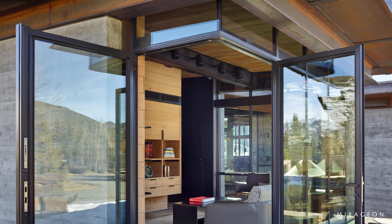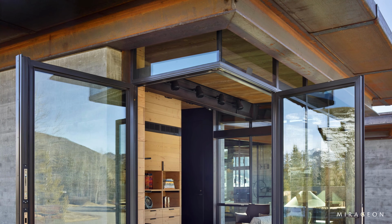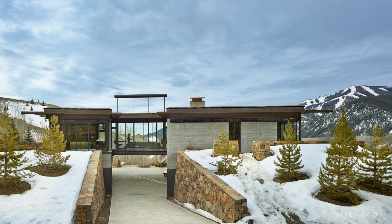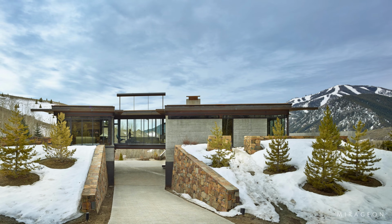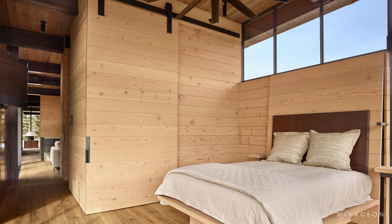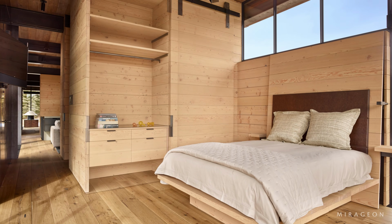Earthy materials and a neutral color palette were employed. Walls, ceilings, and floors are clad in wood with the intention of creating a warm and protected atmosphere for the occupant, especially in a climate that can sometimes reach -20 degrees. The rooms are furnished with modern decor, ranging from leather sofas to metal benches.